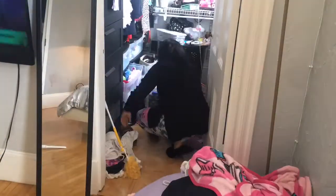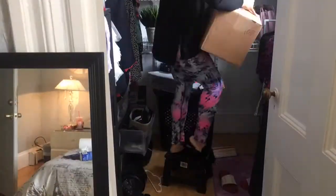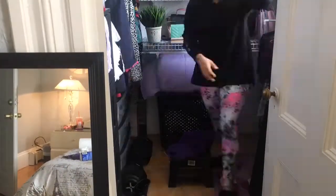Closet a little bit because I ended up just throwing a few things in here and not really organizing it like I'm supposed to. So I'm really not gonna deep clean in here. I'm just gonna organize a little bit.